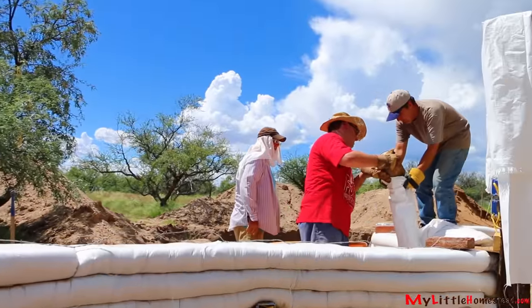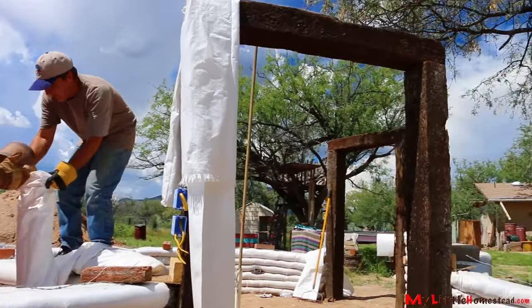I tell you what, he really is a trooper. He came over and jumped up on that wall and just started working really hard. So thanks, Rick. Been falling off yet? No vertigo. Is that rain?